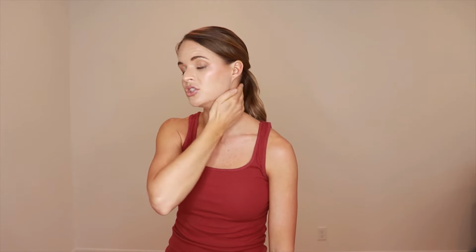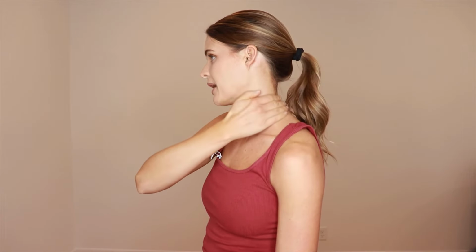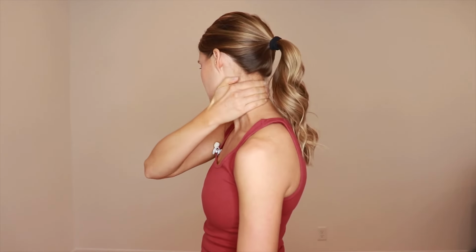So I take my whole hand, the base of the ear, excuse me, and move it down towards the base of the neck. And so nice gentle strokes all the way down. I'm kind of wrapping my fingers around towards the back of my neck as well to make sure that I'm getting as much surface area as possible. We do about 5 to 8 there.